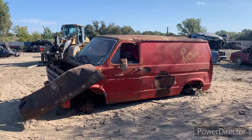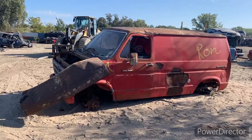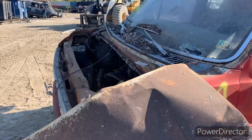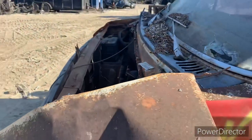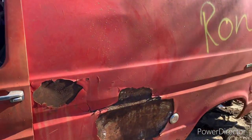Welcome to death row. Y'all check it out, man. We got a 1977 Ford Econoline 150, boys. Man, how often do you see any of these that's on the road? I really don't even see them too much at all.